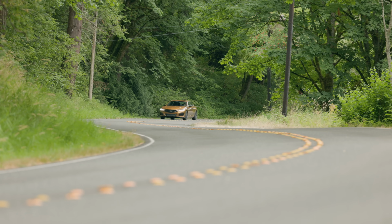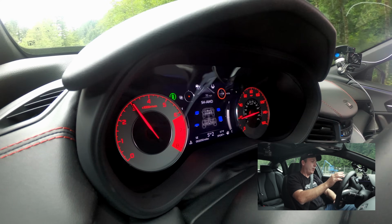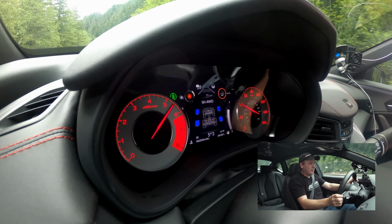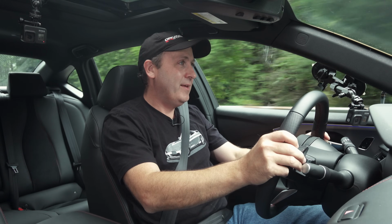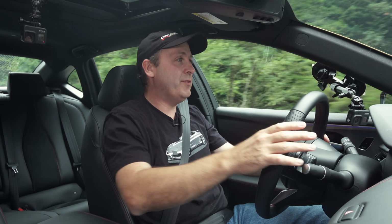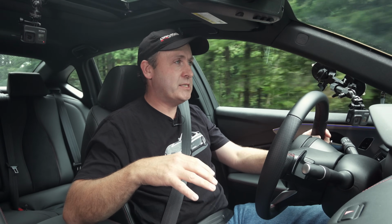I'm gonna go manual downshift to 1, throttle in a little bit. You can see all the power going to that back outside wheel. Oh, and so much power. Yeah, SH all-wheel drive is one of my favorites, and in this vehicle, it really makes this TLX something special.